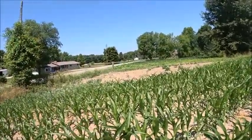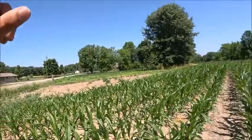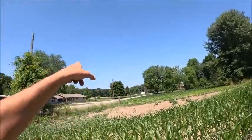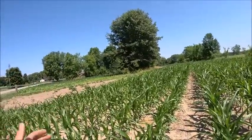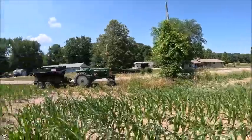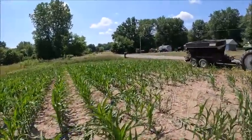Like I say, all it took was not even a full 5 days difference in planting date and you went from this to that. It didn't matter what you did, and everybody got it. It doesn't matter what they did.